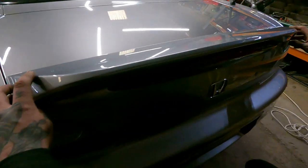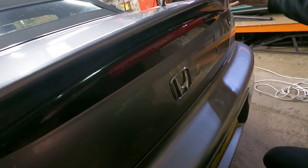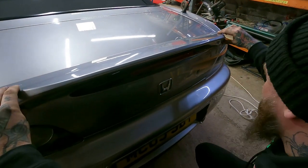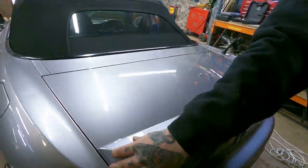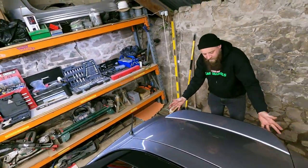And you said the brake light curves around. Yeah, you can see there that it curves around it. You can almost feel when you put it down, it kind of clicks in. I thought it'd be about there, but when you push it back, you kind of know where it's got to go because it won't go any further. Decent. Just obviously line up your lefty and your righty and make sure the gap's the same.